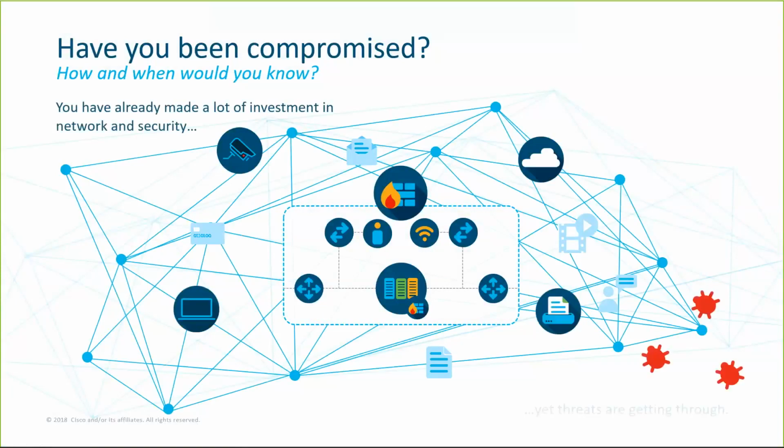One thing that you all know is you've invested a lot into your IT infrastructure and security, yet threats are still finding ways to get through. And not only that, it often takes months, if not years, to detect threats. According to one recent report from 2018, the average time to detect a breach is 197 days, over 6 months. Very often, this is attributed to lack of visibility.